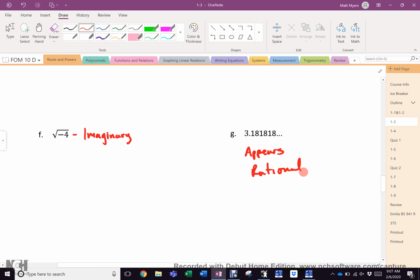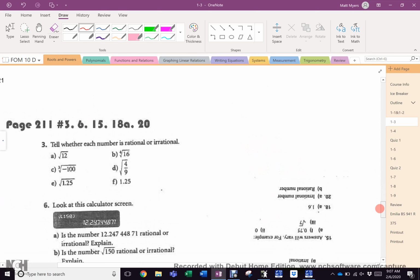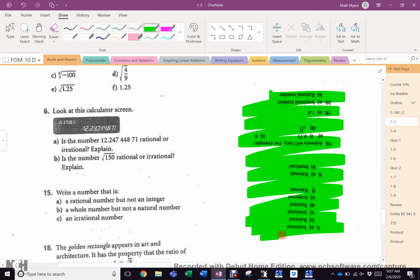Everybody good? All right. Now I've got very little work for you to do. 1 page, page 21. You will notice that over here I have the answers. That's for you. All right? That's your homework. Do that page.